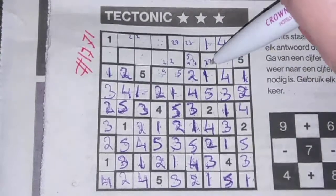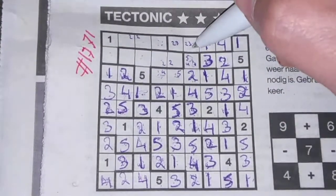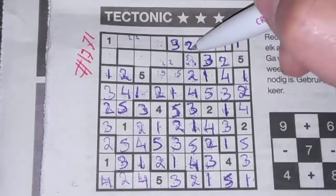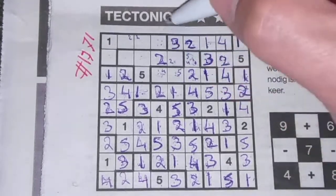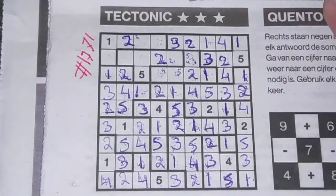Now we have a 2 here, so this cannot be a 2 anymore. This should be the 2 and this should be a 3. Now we have a 3 here, so this cannot be 3 anymore. This should be the 3 and this should be a 2. Now we have a 2 here, so this cannot be a 2 anymore. This should be a 2. Now we have a 2 here, so this box cannot be a 2 anymore. This should be the 2.